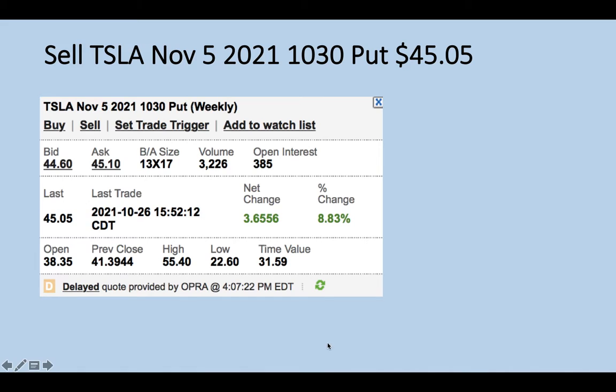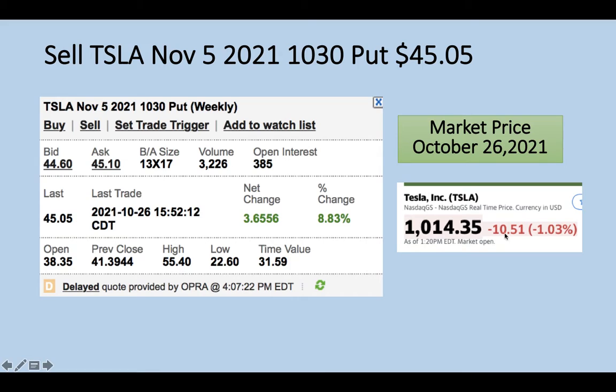On the market, you can see here, this is a 10-day option. This is Tesla, expiring November 5th, 2021. The strike price is $1,030. This is a put option. The premium you will get is $45.05. The current market price, you can see, is $1,014.35. If the stock price goes up, you will make money on the premium.